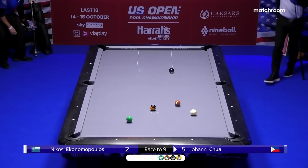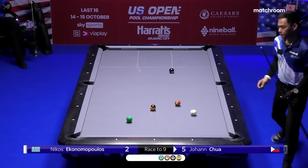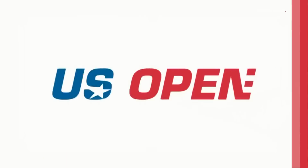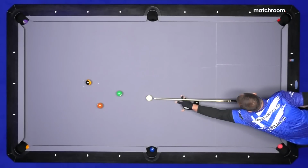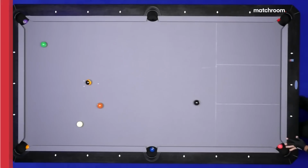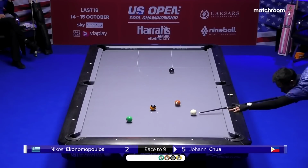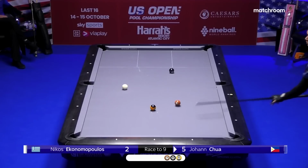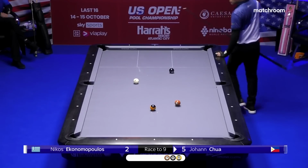Be a real key moment in this match, because back to what I was saying, Ekonomopoulos just hasn't been able to get rhythm going, establish himself as a contender in this match. They've been given the opportunities to get back to only 2 behind, instead of which it now looks for all the world as though it's going to be 6-2, and that is the point at which the player can start to see the winning line just appear on the horizon.